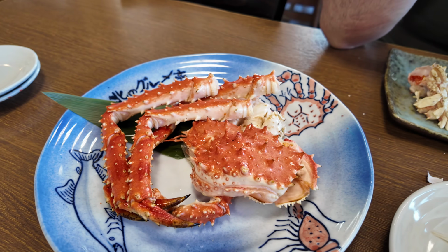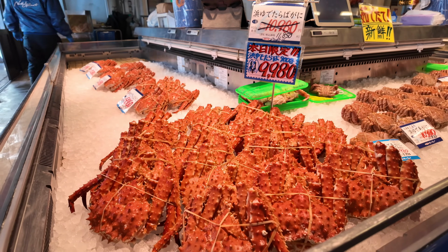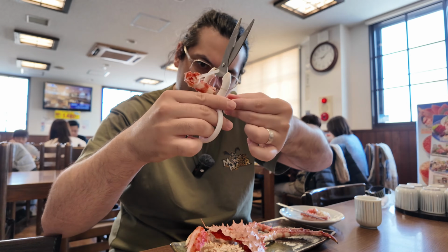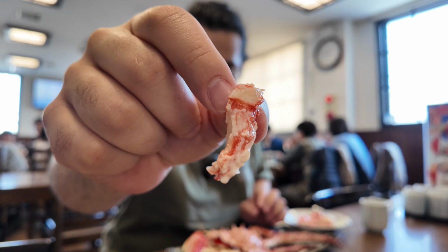Now, the king crab that we got specifically was around 150 Australian dollars. I think that's pretty good for freshly cooked seafood, but if you don't have time to go to the market and pick out your own crab, there are plenty of places all around Hokkaido that will sell crab frozen or pre-cooked, so that's also an option if you're running short on time. I don't normally eat crab that much at home, but when you're in Hokkaido, it is definitely a must try.